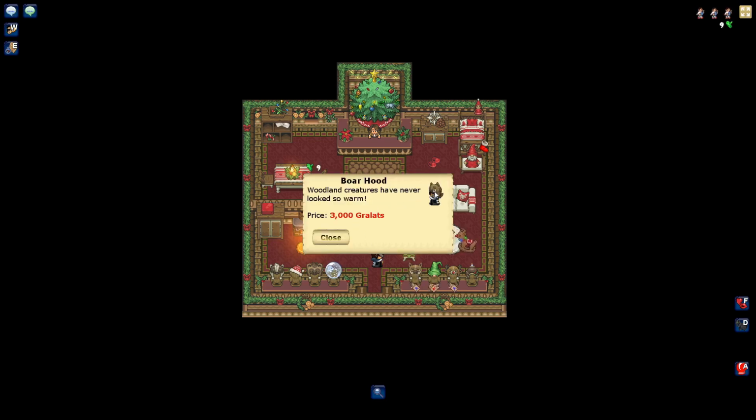A boar hood. Oh my, it looks like it has a fucking mullet. Gonk hat? Who the fuck is a gonk? A bunch of colors for it too. Green and red are probably the best ones to get since it's a Christmas theme. Reindeer hood. Who made these hoodies? They're fucking ugly.